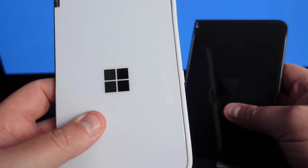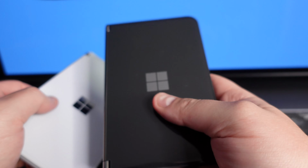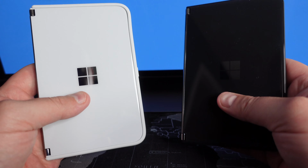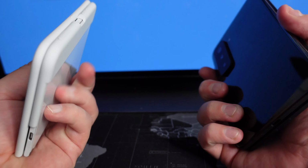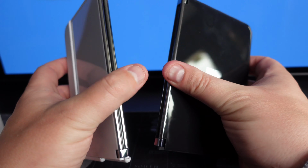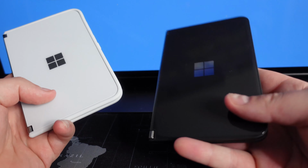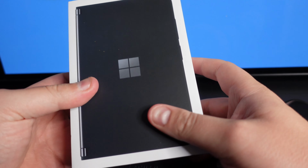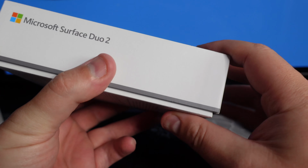Now, Android 10 on the Duo 1, upgraded to 11 now, and Android 11, still waiting for that Android 12 update, if it'll ever come to this phone. But the point is, they are running Android. It's not the Microsoft version of their OS. So that's a big bonus. Both phones have the full Google Play Store. The Surface Duo 2 has Google Pay, NFC. Surface Duo 1 doesn't.